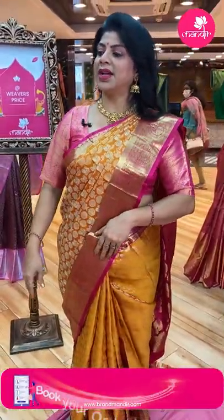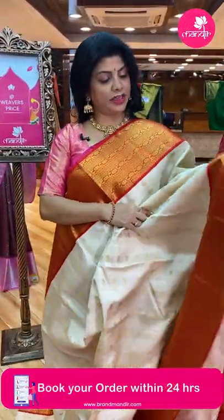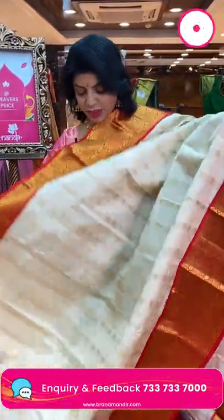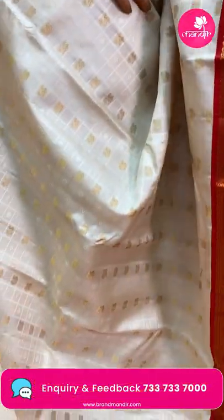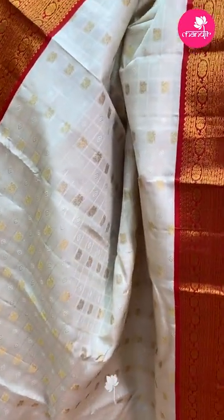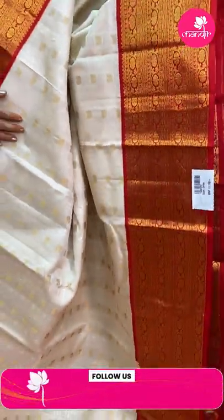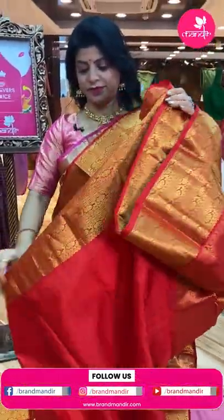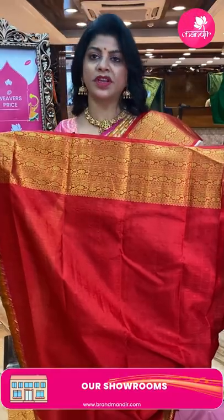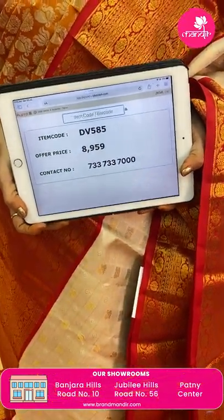Bondi. Next saree. Half white cream and red, very beautiful. Self checks with the diamonds and peacock buttas, zari peacocks. Border contrast with floral vines and diamonds. Pallu contrast cross curvy checks with florals. Blouse contrast with self checks, diamonds and border. Only 8,959. DV585 is the code.